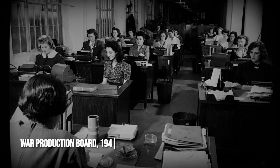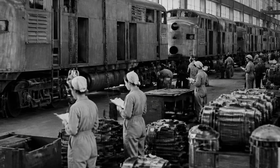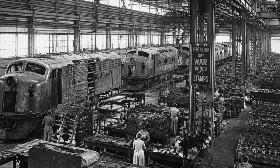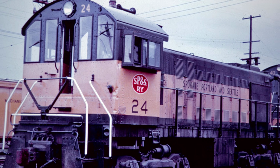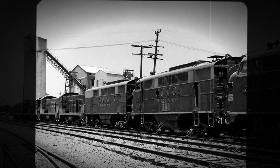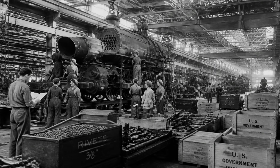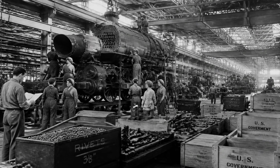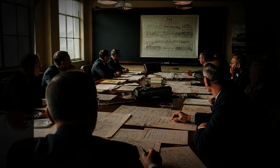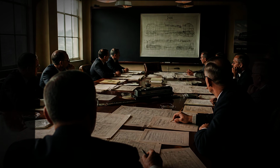The War Production Board, administering industrial allocation in 1942, examines the diesel locomotive situation and makes a logical decision. EMD has a proven mainline road diesel in revenue service with a manufacturing system behind it. Alco has a growing diesel switcher line. The board allocates mainline road diesel production to EMD and assigns diesel switches and steam locomotives to Alco. The allocation is efficient. It is also the decision that predetermines 1969.